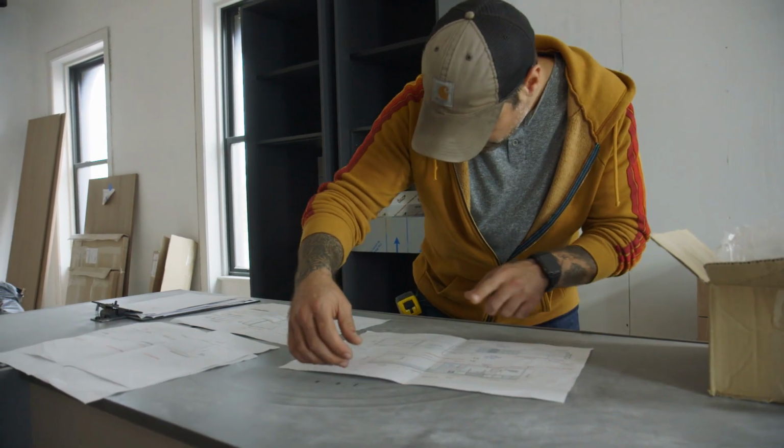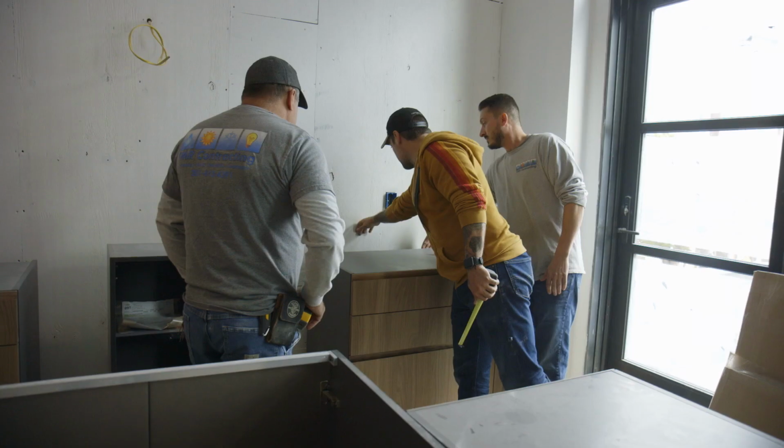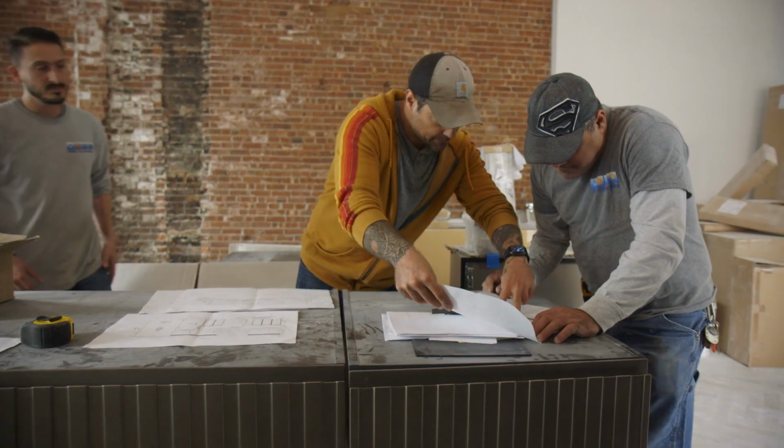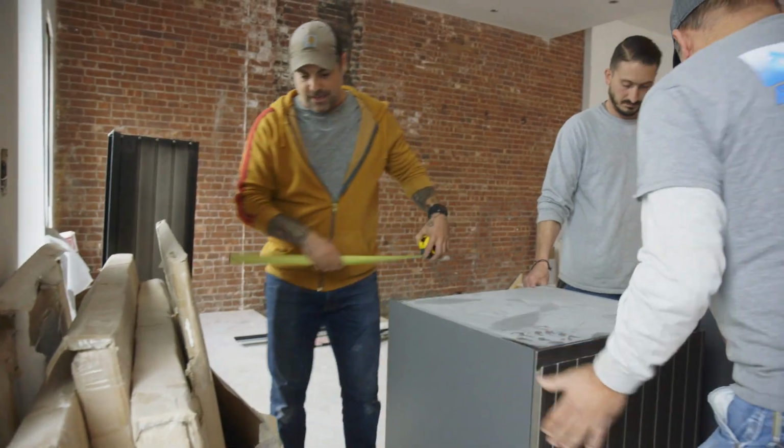So it's important to note, as a homeowner, you're not expected to install your cabinets yourself. I'm a super hands-on guy. But what is important, and the takeaway here, is to be there on day one when they're doing the preliminary layout. Make sure that you are happy with the spacing that you have.